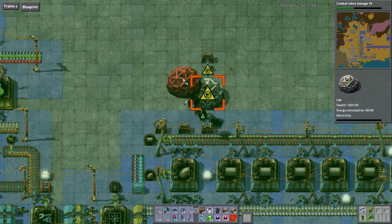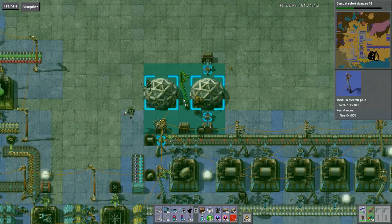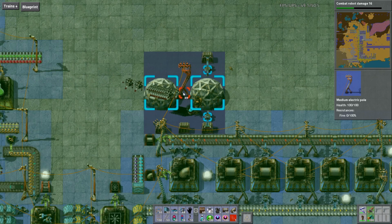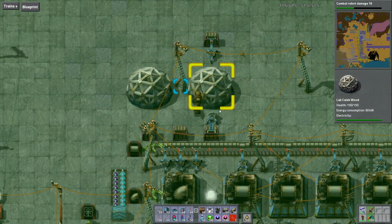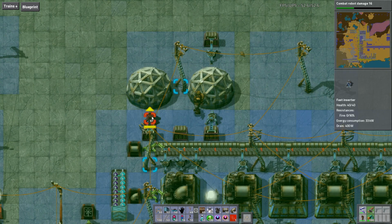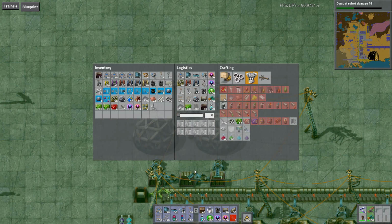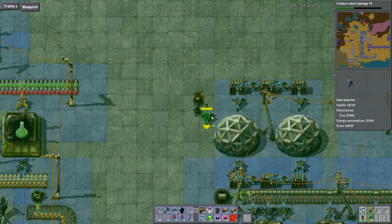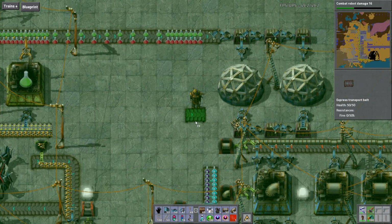But it'll take more space, but I think it'll be okay. And then we'll go over here. Like that. You see where I'm going with this? You see where it's going? Huh? Huh?